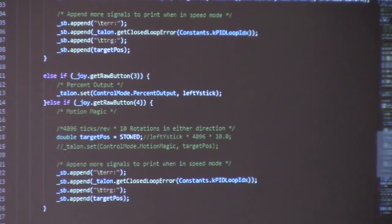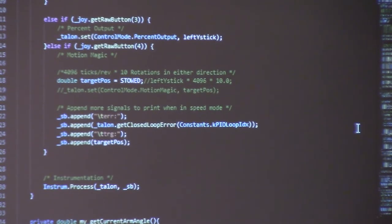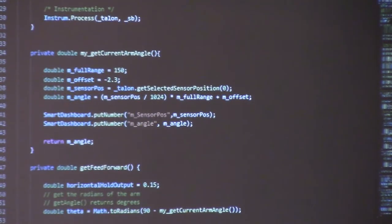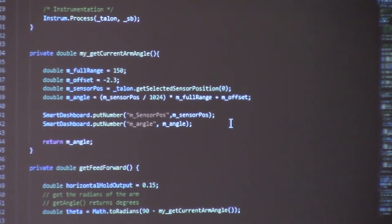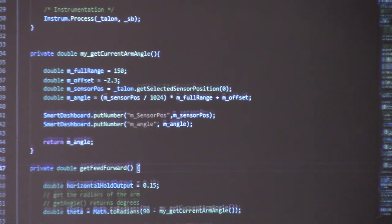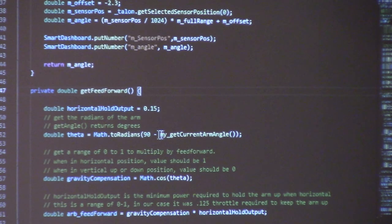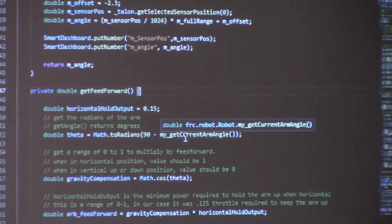And this is every scan. As the robot comes through here, as we're holding that button, what's the current angle of our arm? There it is. Get feed forward. For horizontal, we did the same thing. We had our arm at horizontal. It was roughly 0.15. Again, a safe spot to be. Won't smoke the motor. We do some math. We must operate in radians here. So we get the current angle of the arm.